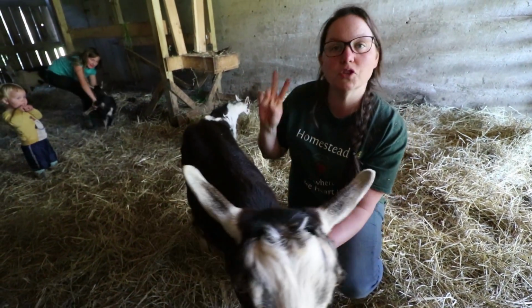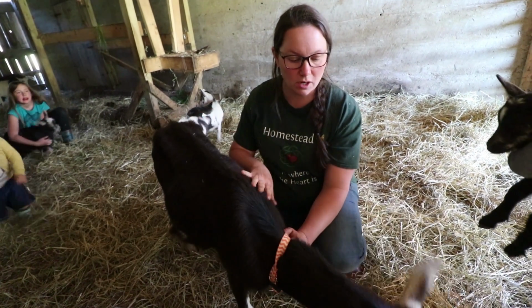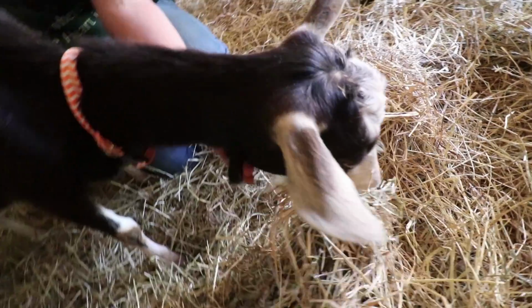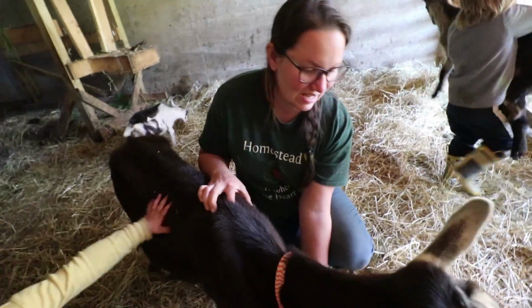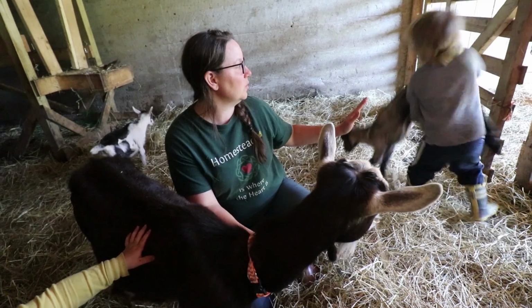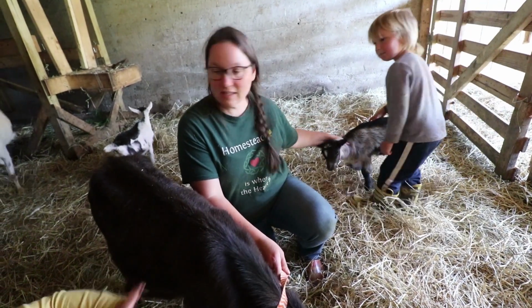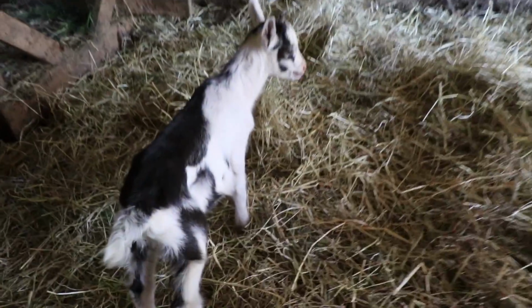So we have two moms. We have a darker mom and a lighter colored mom. The darker mom also has these cute little wattles down here, which I've never seen before. And they both have beautiful beards. This one's name is Monica. She has the two lighter colored babies that are both weathers. They've been castrated. So that's this little guy right here who is very friendly, who is Sweetie. And that little guy over there.